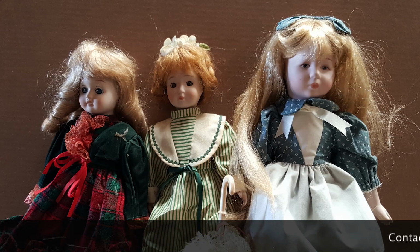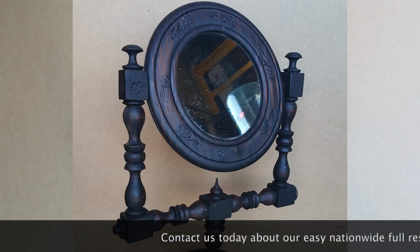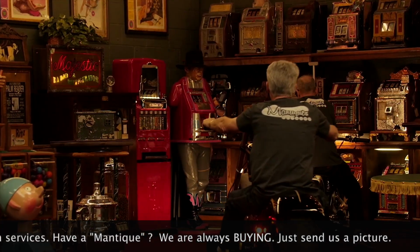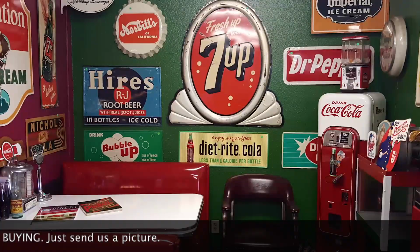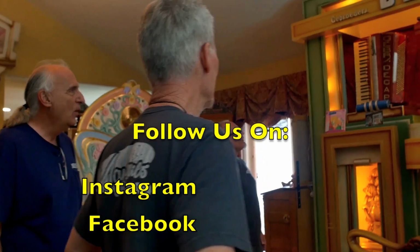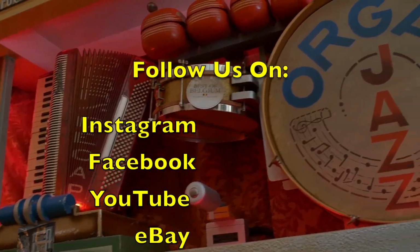These are antiques. These are Mantiques. Antique, Mantique. These guys sell Mantiques. This is their store. We're bringing stuff every day, in and out, in and out, in and out. We're shaking and baking. These are their customers. Give me the rundown on the GMC. This lived in a bar in Ghent in Belgium.